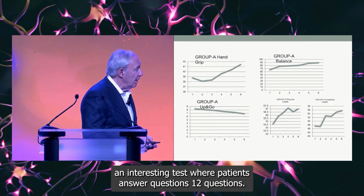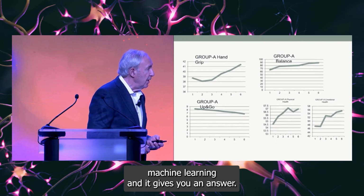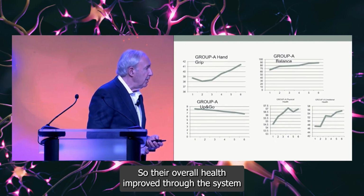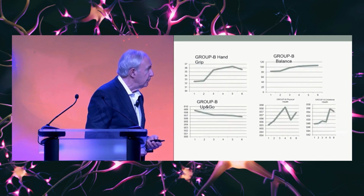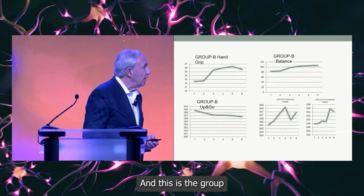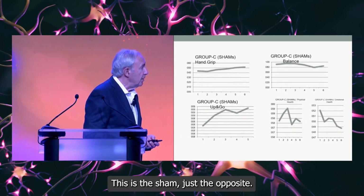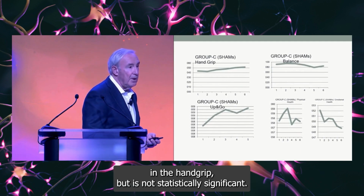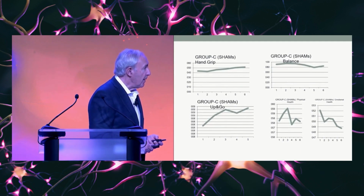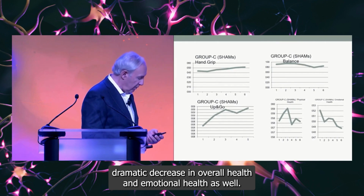And we used an interesting test where patients answer 12 questions, and this goes to a machine learning system, and it gives you an answer. So their overall health improved through this system, as well as their psychological, emotional health. And this is group B, another group, the same result. And this is the sham, just the opposite. Although there was a placebo effect here, there is an increase in the hand grip, but it's not statistically significant. Interestingly, there was a dramatic decrease in overall health and emotional health as well.